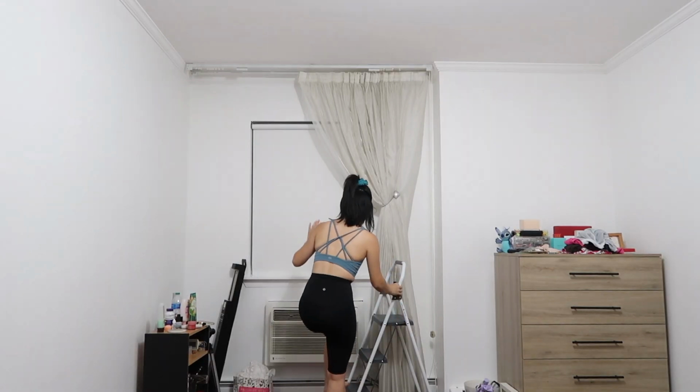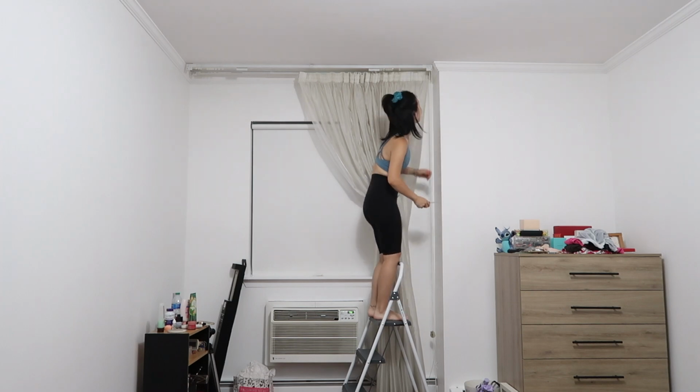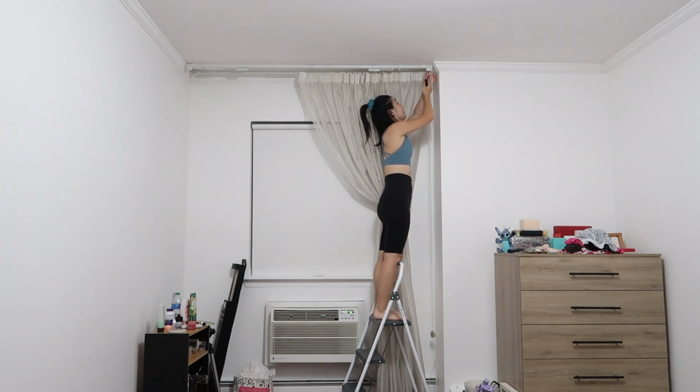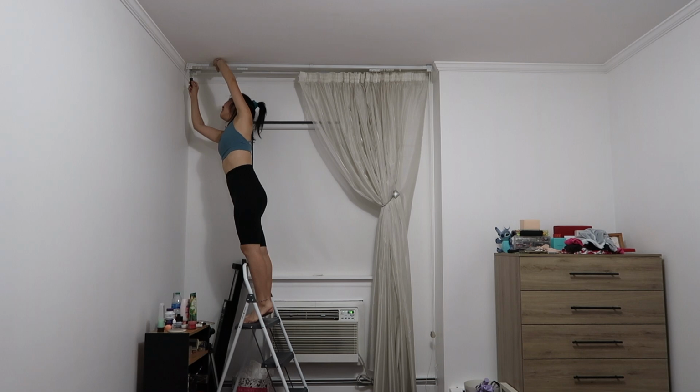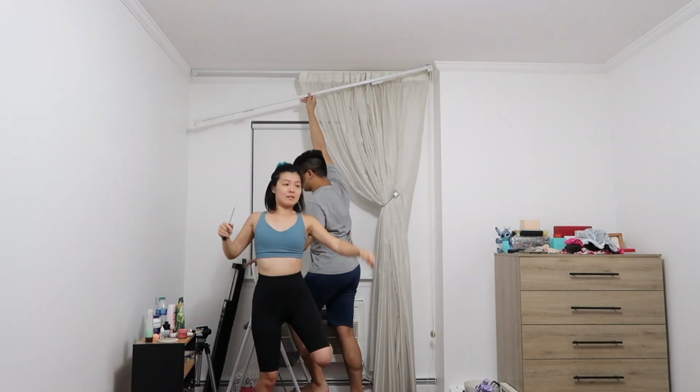The moment we moved in here, I did not like these curtains. These ones right here. Actually, the second layer, it's low-key sticky. I know the previous owners did not touch these since they installed them, so gotta go.